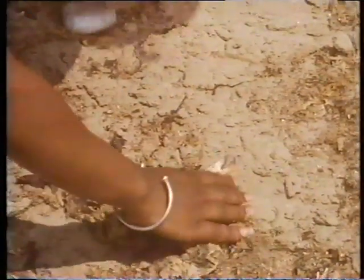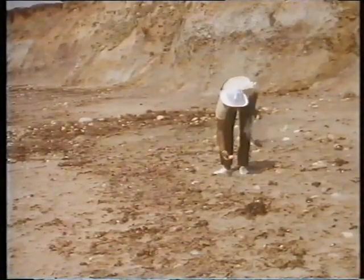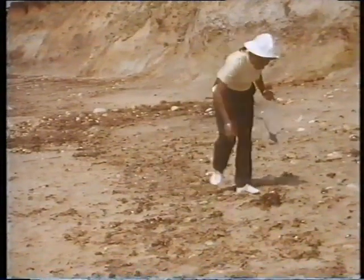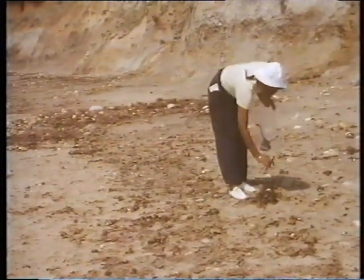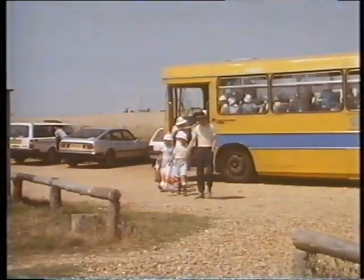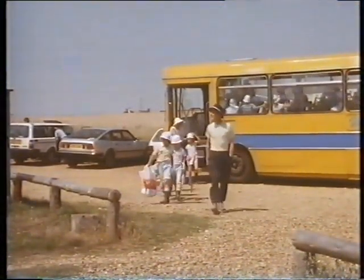The strand line is where the tide has reached its highest point. Along the strand line, there are usually lots of interesting things called flotsam. The first thing I came across was a crab's claw. I wonder what else I can find. What a lovely day to spend on this seashore.